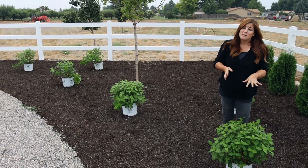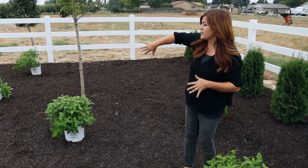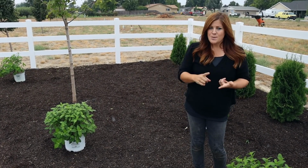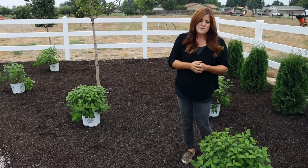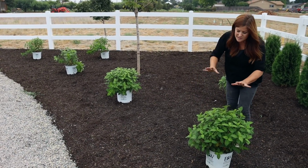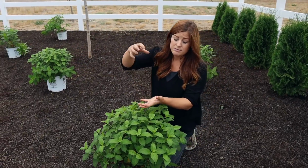The thing I'm excited about with these, they grow 6 to 8 feet tall and wide, and this back corner here is kind of tucked away. I wanted something that was showy but low maintenance, which hydrangeas are one of the more low maintenance things in my garden, and something striking that would fill up this space without having to put a bunch of plants back here.